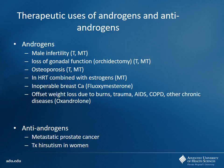For the most part, anti-androgens get their mainstay of use in metastatic prostate cancer, because we know from our urology talks that the prostate is stimulated by androgens. If we can block that effect, that will help reduce the development of those tissues. And then sometimes for hirsutism, or abnormal hair growth in women, you can use an anti-androgen to block this effect.